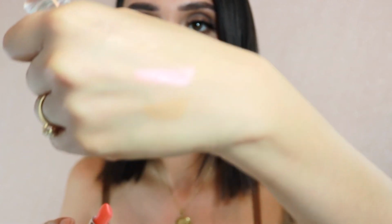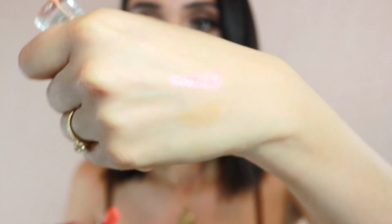Let me see if they swatch, because I don't even know if these swatch. Yeah, they really don't. I think you can kind of see it in the center. But they're just really pretty, and they add this really nice sheen to your lips, and they're the best day lipsticks that you can possibly have.